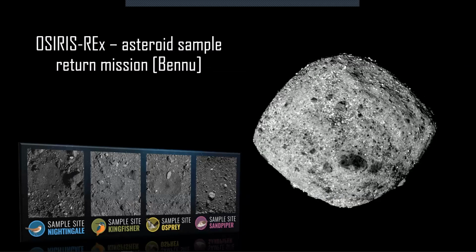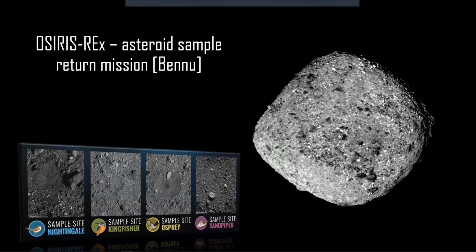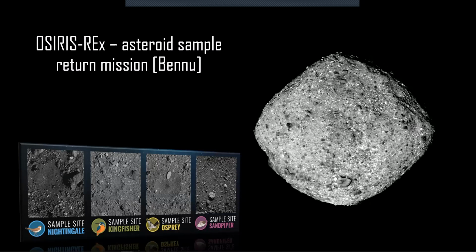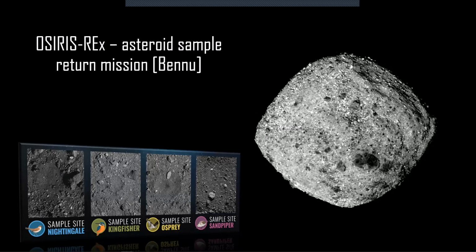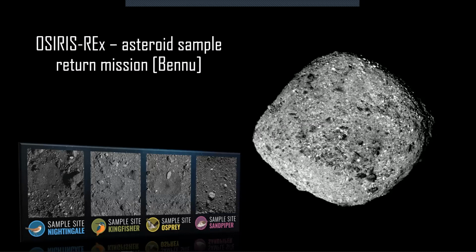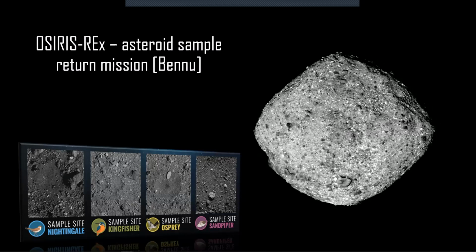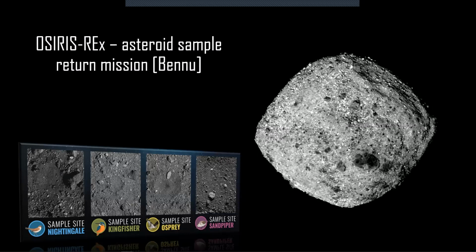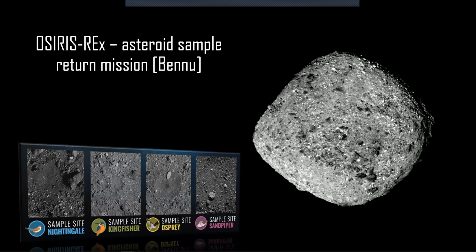OSIRIS-REx is the name of the spacecraft that is currently orbiting asteroid Bennu right now as we speak. It actually arrived there in 2018 and has been orbiting around this asteroid, taking detailed mapping of its surface. What's going to happen here is OSIRIS-REx is going to land on this asteroid, take a sample of the regolith, and bring it back to Earth. So that's one of the things I like to tell people when they say, what's NASA been working on in the last 50 years? Think about the science to make this happen.